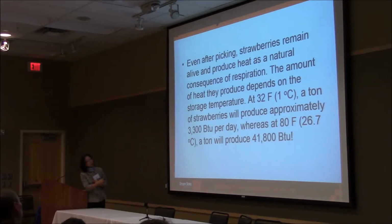So this is just a big statement. Even after picking, strawberry remains alive and produces heat as a natural consequence of respiration. Let me give you an example to see how temperature impacts. If you store at 1 degree C or 32 Fahrenheit, a ton of strawberries produces approximately 3,100 BTU per day. But if moved to room temperature, that's 41,000 BTU. You can see that's a huge difference.